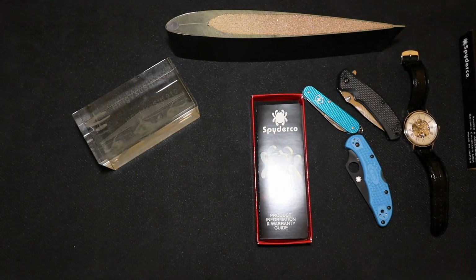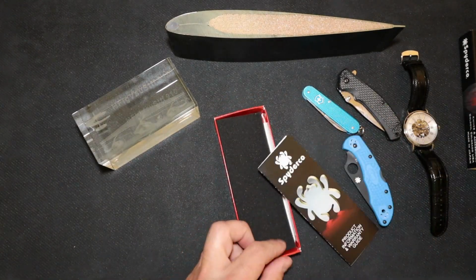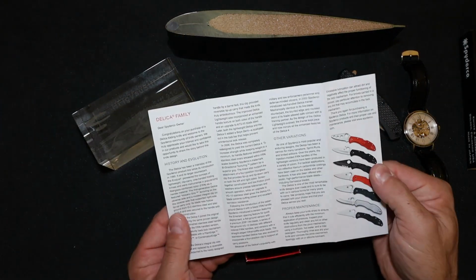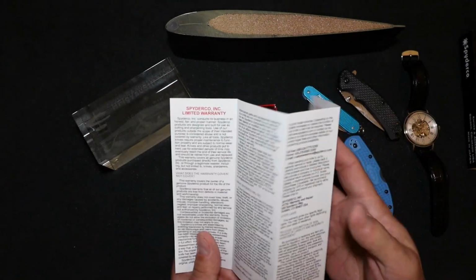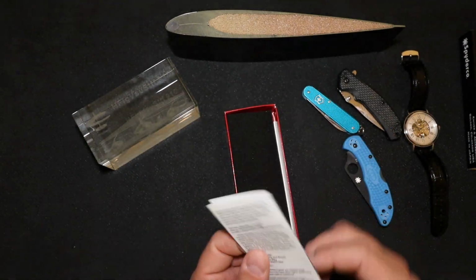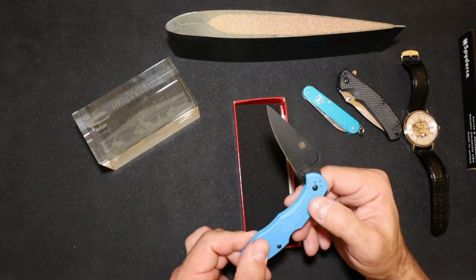So let's put this over here. What else do we have? Oh, there's a sticker. I have a Spyderco sticker, and I have a product information warranty guide. Lots of information. It shows the Delica in all its glory. Golden, Colorado, that's where Spyderco is, apparently. But this knife was made in Japan, of all places.